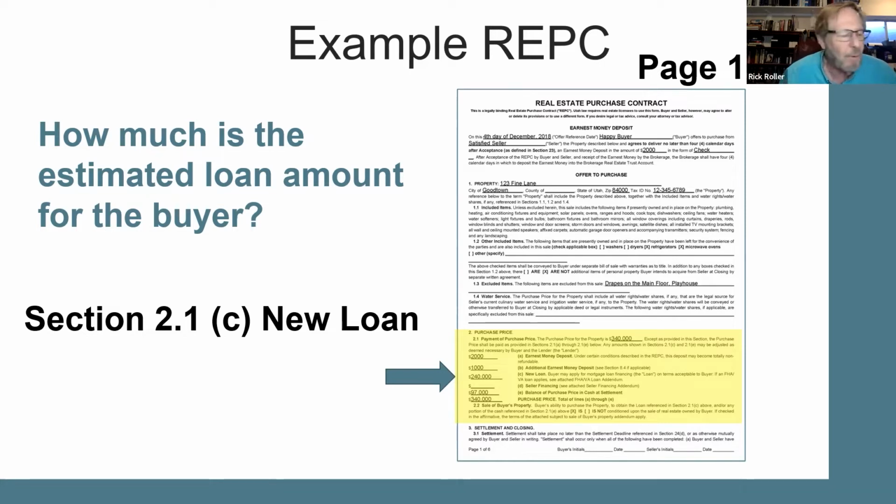And so what they might ask you on the exam is they say, this particular buyer is buying the home, and what is the loan amount that they're trying to acquire in order to buy this home? And you would find it there.